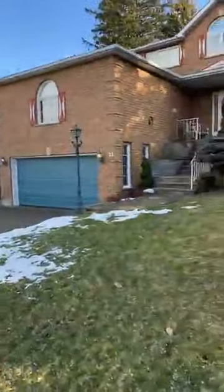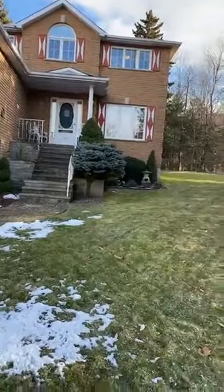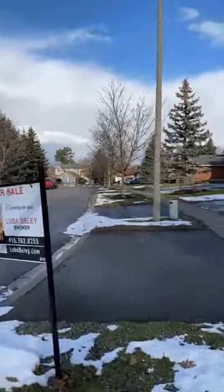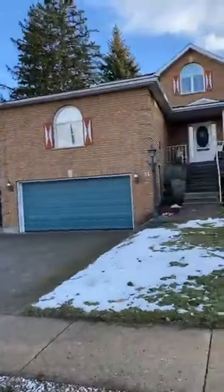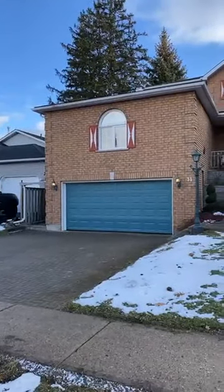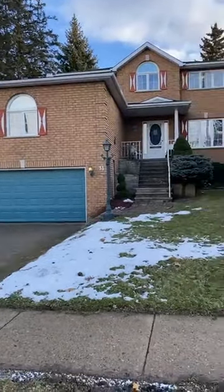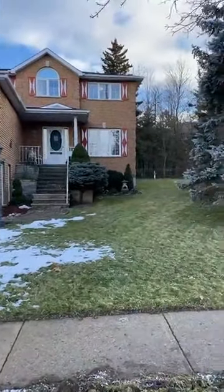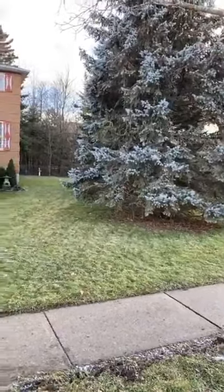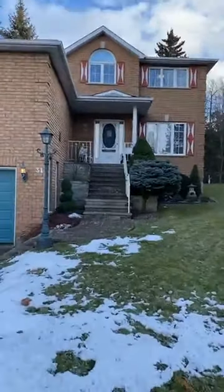So we'll start with the front of the property. The front of the property is only 38 feet wide, because it's a pie-shaped lot. But the left side, right on the left side of the garage, goes all the way in 215 feet. The back of the property is 147 feet, and on the right-hand side, the depth of the lot is 164 and change. So it is a magnificent lot, and I'll show you the gardens and all the rest of the goodies.